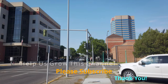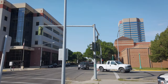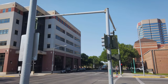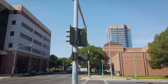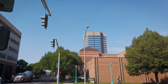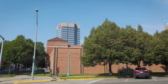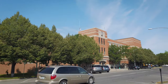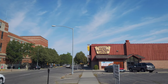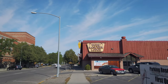Forgot to check all my stats here, but today I'm going to take you on a walk around downtown. We are starting at the corner of North 29th and 4th Avenue. You can see the First Interstate Bank building there, and also Lincoln Center, which is a center for Billings Public Schools. We're also starting here at the Dude Rancher Lodge, which is one of the more affordable hotels downtown.